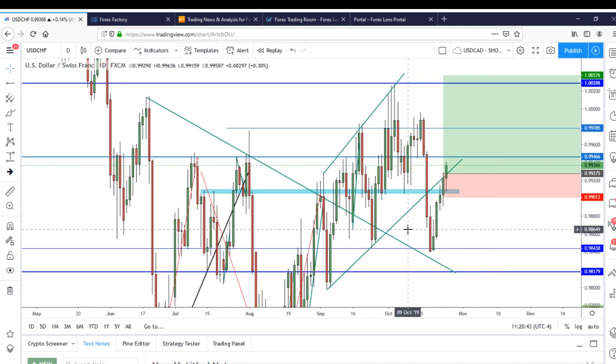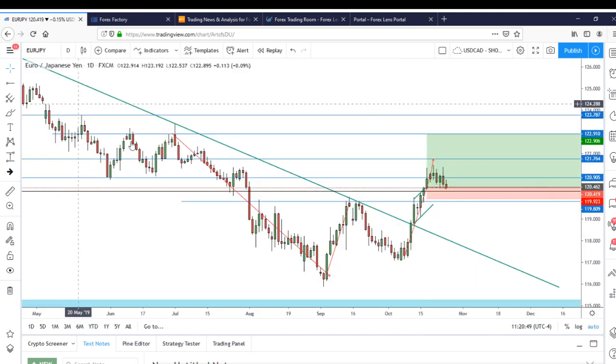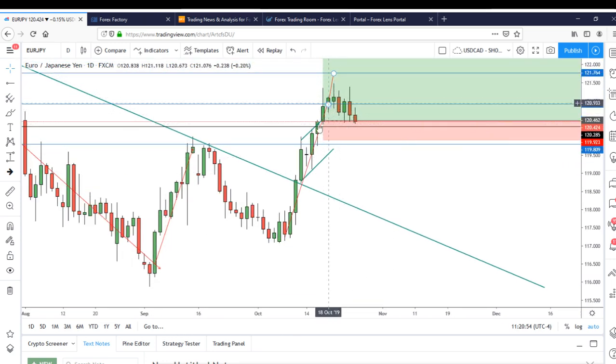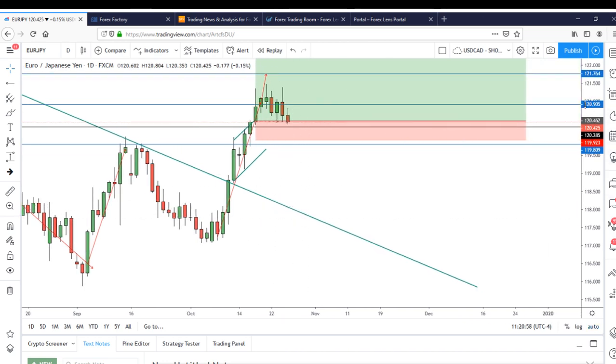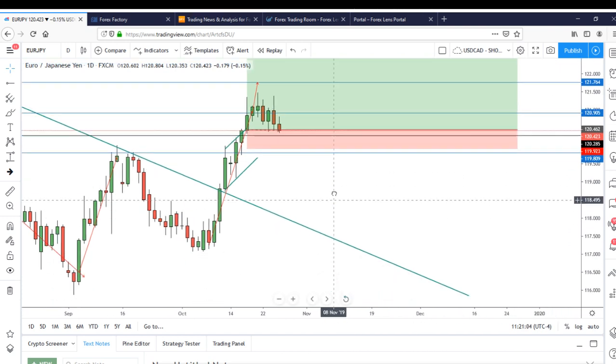And all in all it was 6 trade setups for this week. We had Euro Yen, which I think got stopped out at entry earlier in the week, but we got caught around 130 pips here. So it was a pretty quiet week, but we made the best of it. 0 losing trades, and we really stuck to our guns.